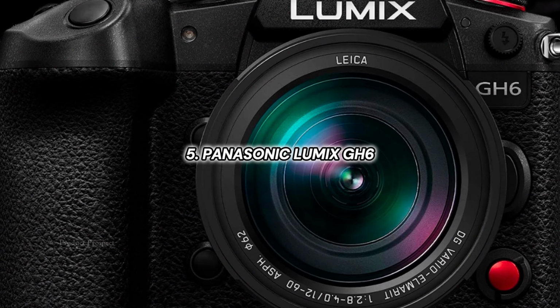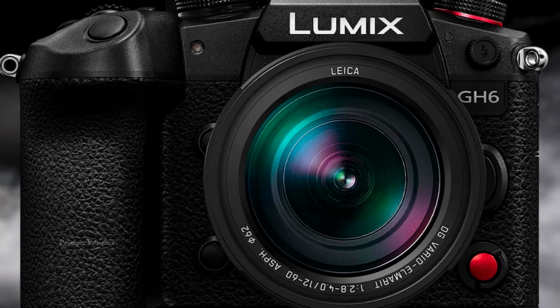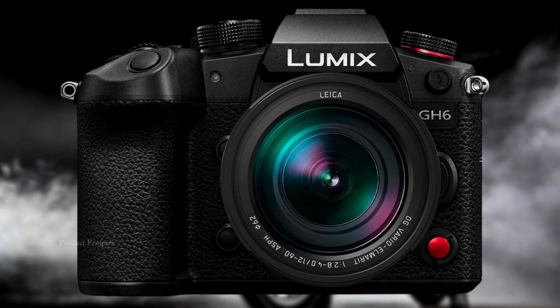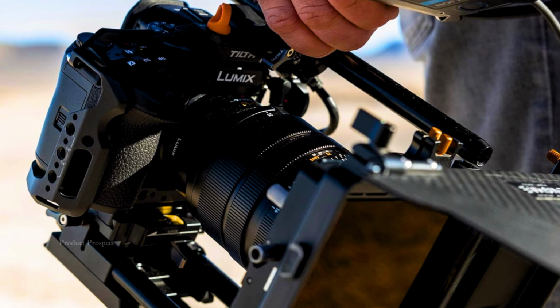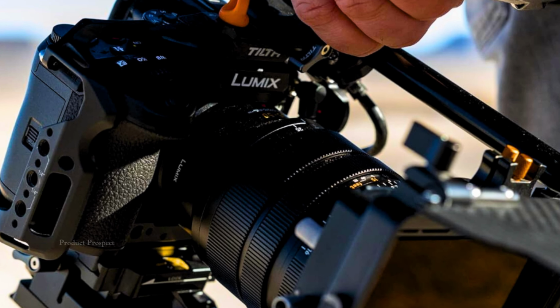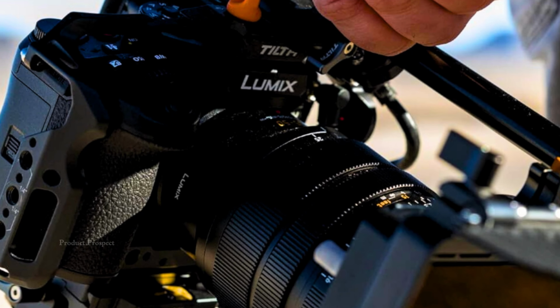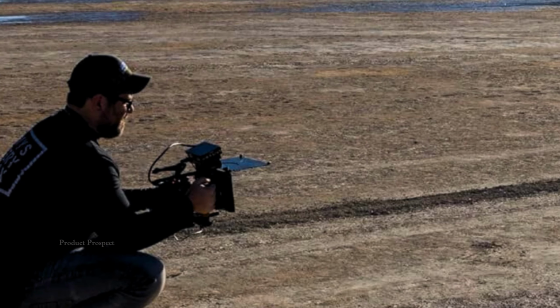The Panasonic Lumix GH6, the ultimate camera for professional photographers and videographers. Let's dive into its groundbreaking features. First up, the Lumix GH6 boasts higher resolution and bit rates than ever before, thanks to its 25MP sensor and Venus Engine with 100MP handheld high-resolution shot output. Capture stunning detail and clarity with 5.7K 60p and 4K 120p 10-bit video, all with no time limits, allowing you to unleash your creativity without constraints.